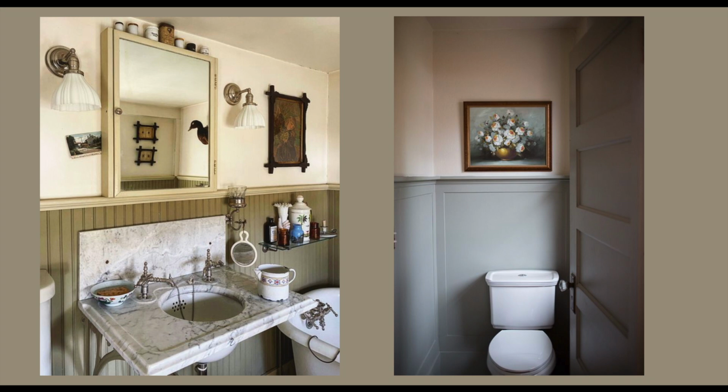So because we were doing beadboard, I usually see 2 tones for beadboard on the bottom and drywall on the top, and that's what I really wanted to do. So in my mind, I was like, okay, I love this color. I think we're gonna use this color for the top half. And from there, that addressed the pony wall issue, but the door issue.